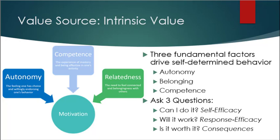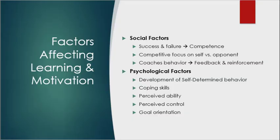If you answer no to any one of those questions, well, now as a teacher, as a coach, I can figure out, okay, is it the self-efficacy question? Is it the response efficacy question? Or is it the consequences question that I need to help them answer yes to? And then I can develop a strategy and a game plan to help them improve their intrinsic motivation and feel empowered.